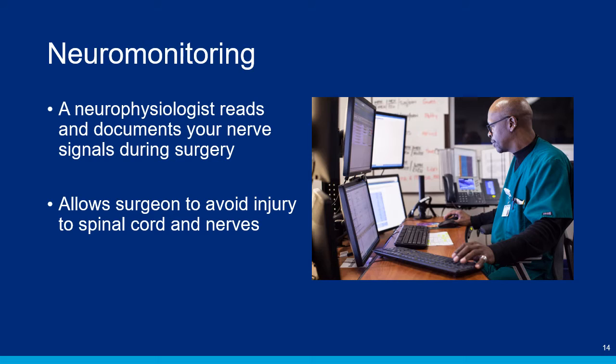If this device is used during your procedure, the neurophysiologist will meet with you in the preoperative holding room to discuss the procedure and have you sign consent. After surgery, you may find a piece of tape on your arm, behind your knees, or a spot that looks like a pinprick.